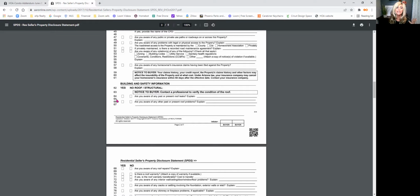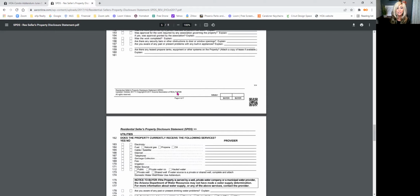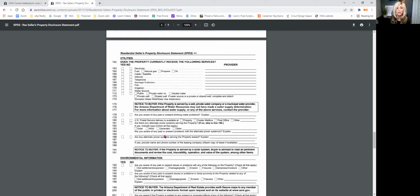Don't be afraid to say that there was a problem and that you fixed it. Let's just say you did have a past roof leak. Yes, explain, windstorm, whatever, roof replaced, date. You want to be as detailed as possible. And when you get down to this section right here, this is really important for the buyer as well.